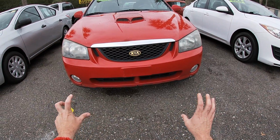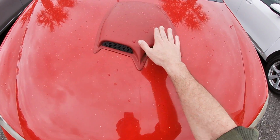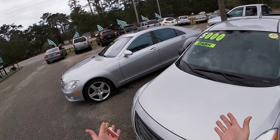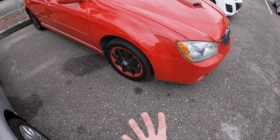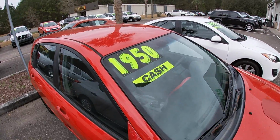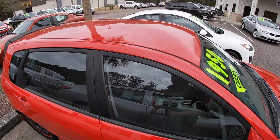It's got the fog lights down there, the headlights, and then it's got this really cool fake hood scoop. You can't beat it. Plus the gold emblems really make it stand out among the rest of the cars on the lot. It also has the BF Goodrich sporty tires and black wheels with red rings around them. So you got all kinds of cool stuff here. Plus on top of that, a price tag of only $1,950. That's a Mike Tyson punch out.